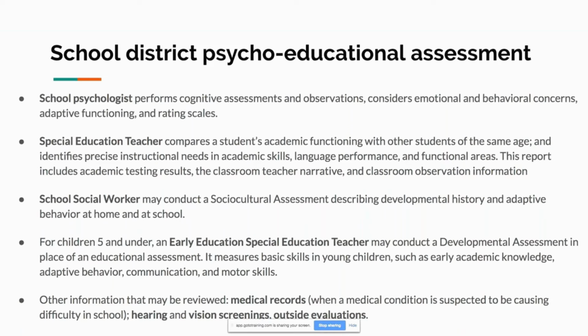So there's this specific specialty area testing, I'm doing air quotes, which is that if there are concerns in other areas such as speech and language or occupational therapy, then there would be further evaluations done, and I will discuss that in part 2.